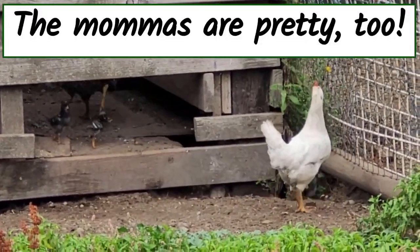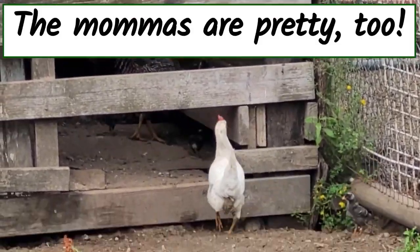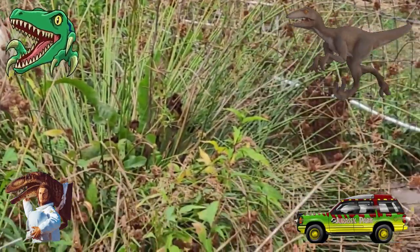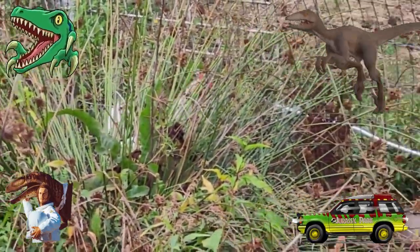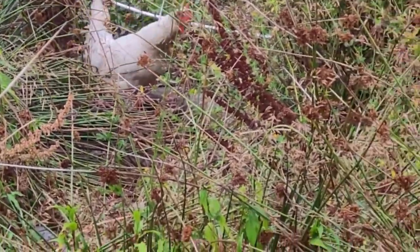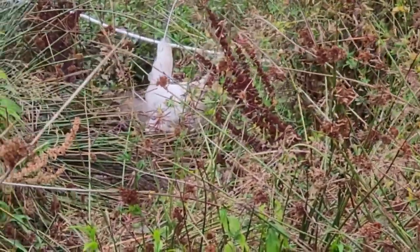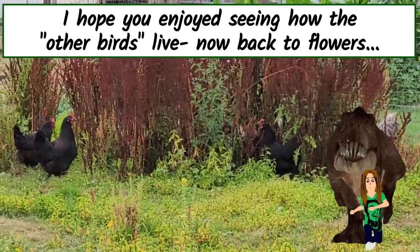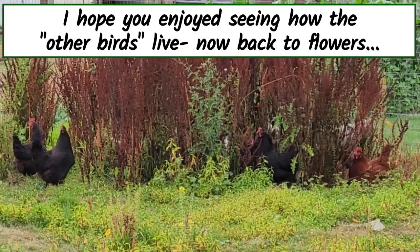Look how happy they are. Uh-oh. I'm not gonna hurt you. Are you coming at me? I'm leaving. I'm leaving. I'm not gonna eat your babies. Okay. They're also finding sanctuary in the tall weeds.